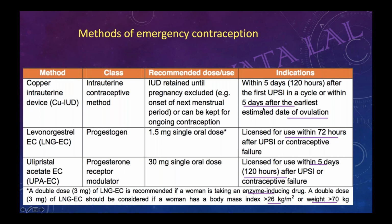Now someone was asking, let me explain. In a normal cycle, if we consider a regular cycle of 28 days, the 14th day is the ovulation day, and if pregnancy happens that day, then implantation will usually occur within 5 to 6 days. So they are taking that as a limit, because copper T as contraception also has an effect on implantation. It does not allow implantation, and implantation usually occurs within 6 days. So they are taking 5 days of implantation in the picture. What they are saying is, if only copper T is offered as emergency contraception, it can be offered up to the 14th day of ovulation plus 5 days, that is up to the 19th day of a regular 28-day cycle.